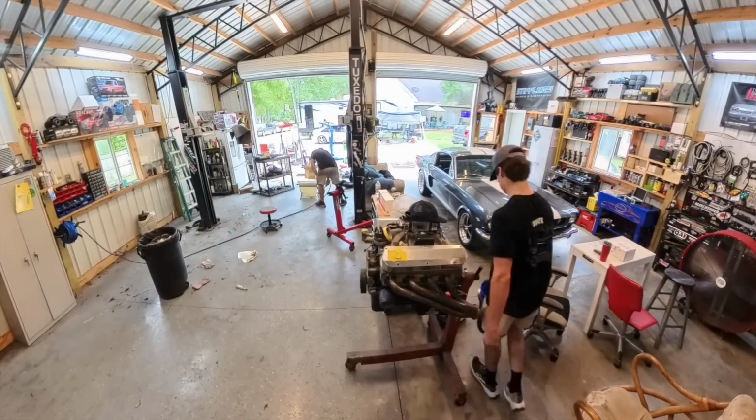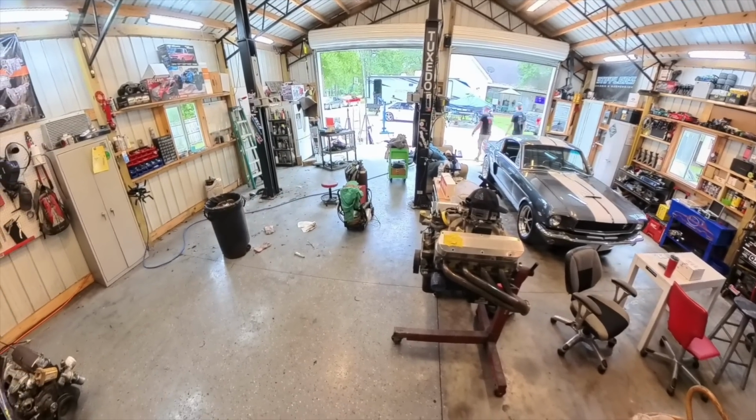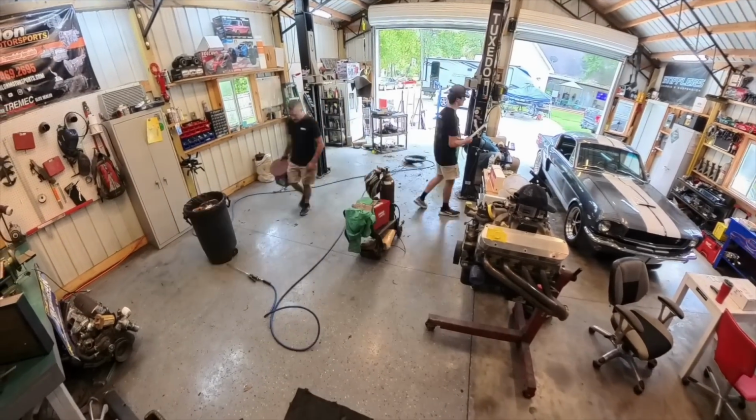Started to rain a little bit, so we went ahead and pulled the 65 inside. We're outside cleaning off the old rug. We got to have that thing, so it's getting cleaned up.